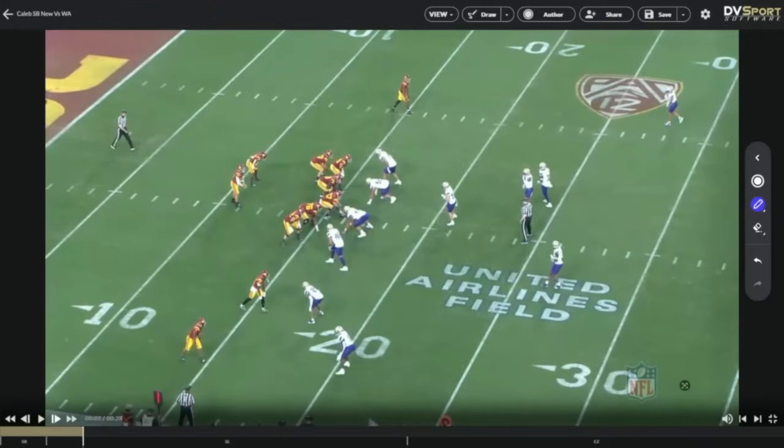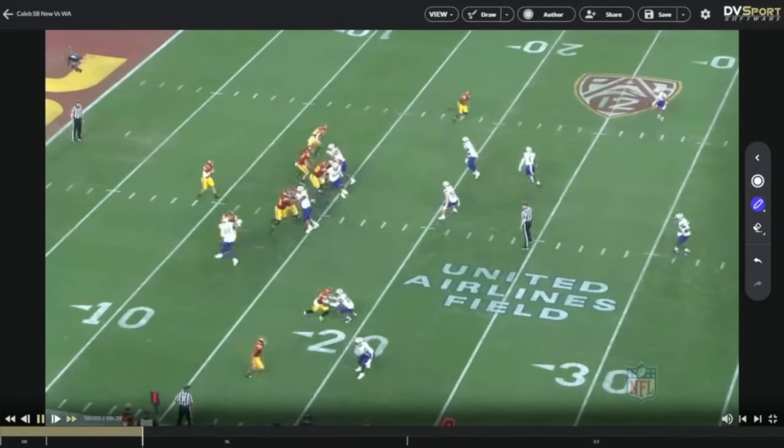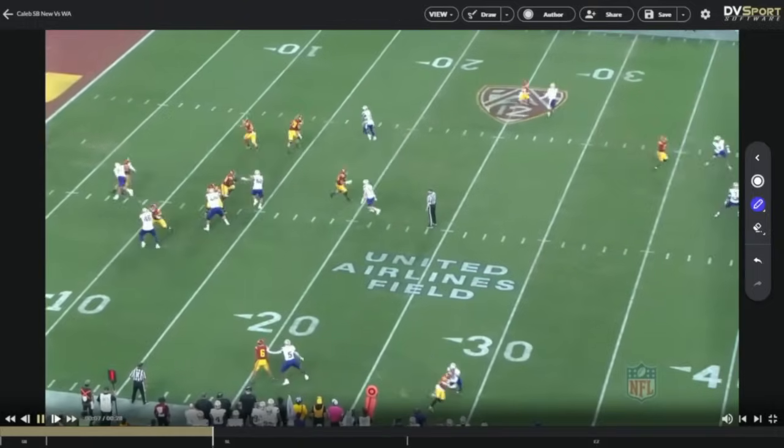But hopefully you're kind of getting the point with their offense, is that it's really, really hard for me to tell the processing, the mental side of Caleb Williams when I'm watching these tapes, because I don't know how things are connected. I don't know what he's reading, or if he's just looking to find guys open because the routes don't necessarily connect. Okay?